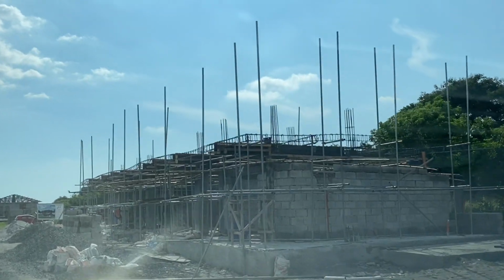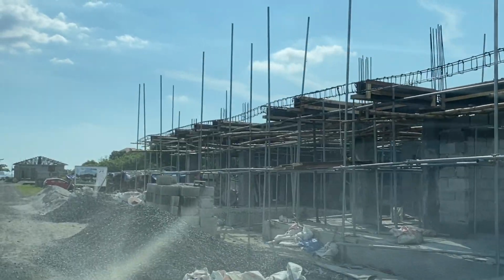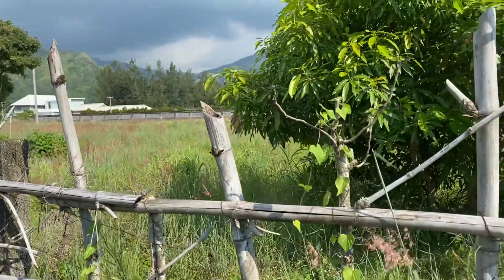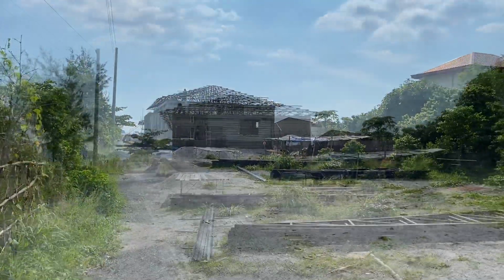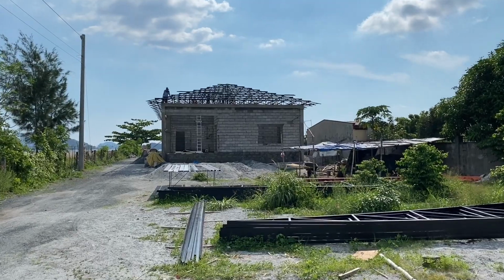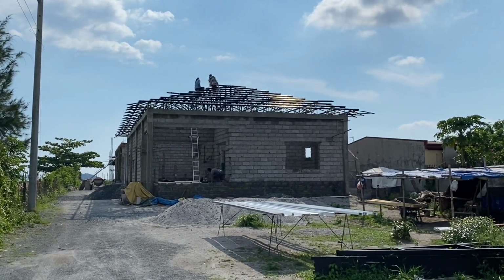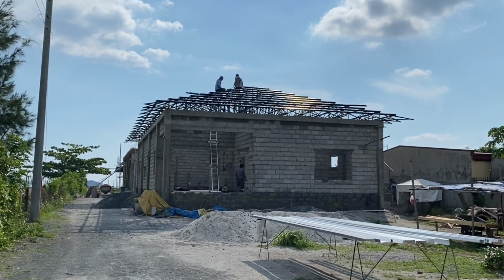This house is moving. Look at that. They've been very quick. And here we are back at Kingfisher. And that's the roof trusses going up on Brian's house, finally. And right now, as we speak, the actual roofing material is being made up to size in Davao.